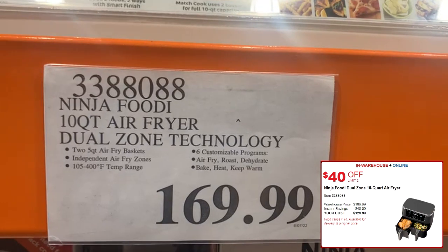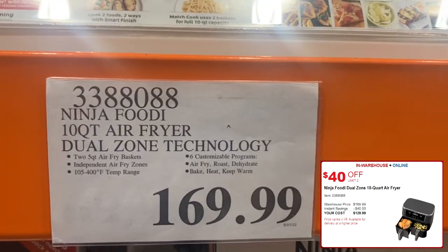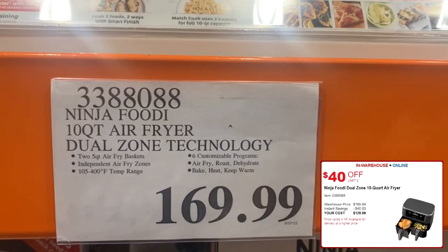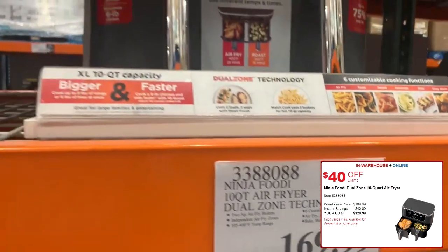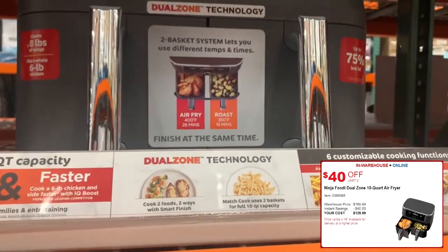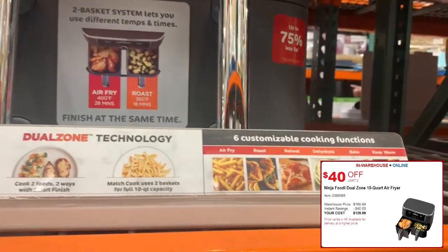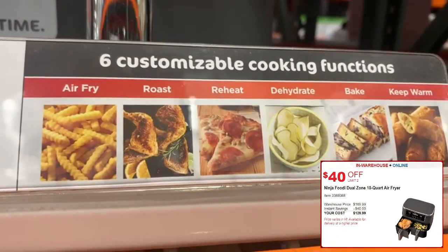So look at this price, $169.99. I will mention that my local Costco didn't have the hot buys displayed on here just yet. I'm sure they'll catch up pretty soon. This one does have $40 off right now through the hot buys, you guys. So the final cost comes out to $129.99. The offer is both available in the warehouse and online as well.